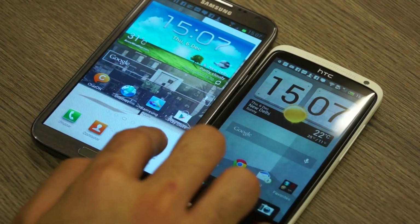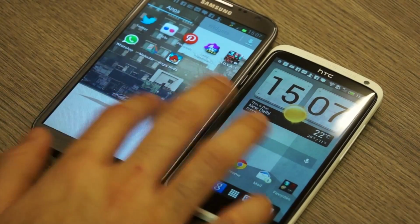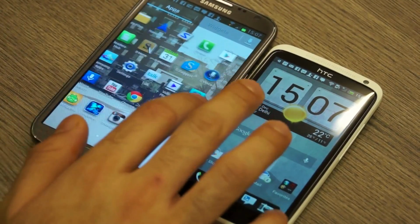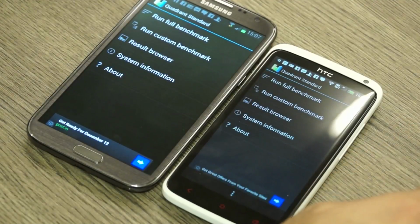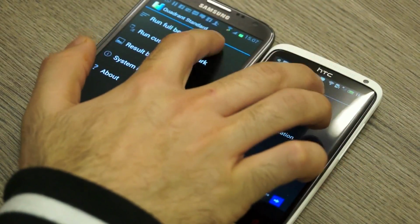So that's good. Now I'm gonna take a look at benchmarks. So the first thing I'm gonna do is I'm gonna find Quadrant Standard over here. So both these devices are prepped up and ready to go, and I'm gonna run full benchmark on both these devices.